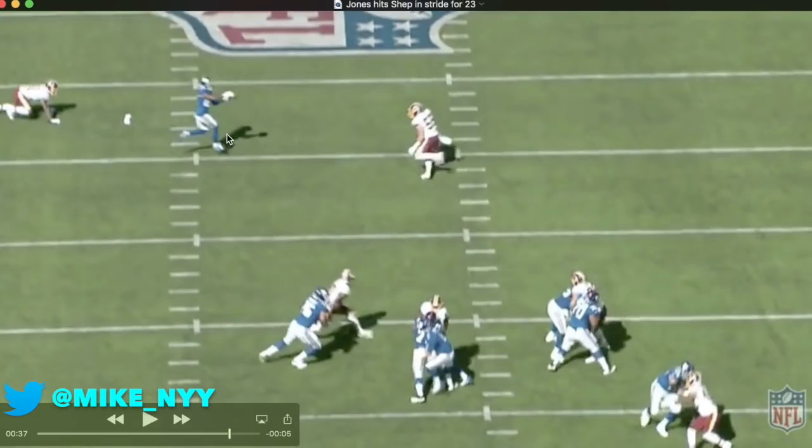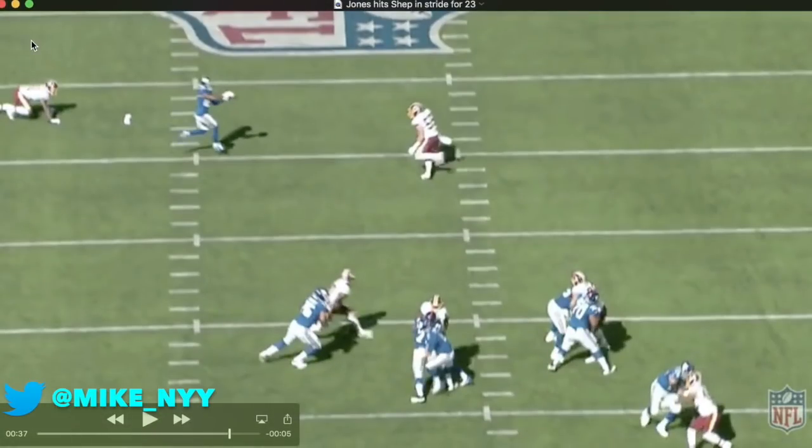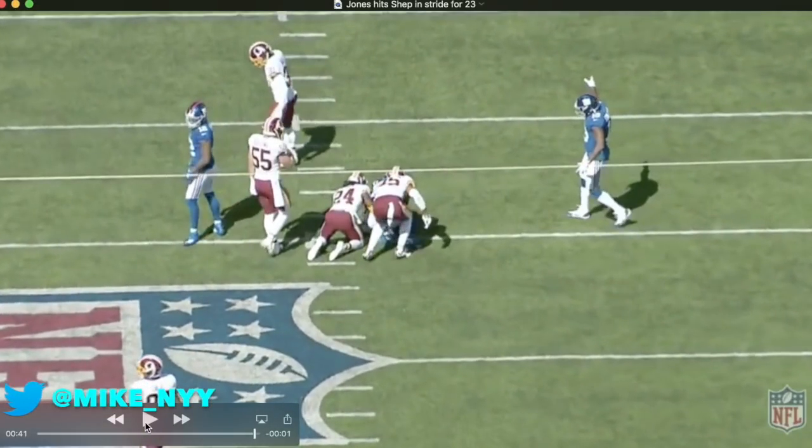And you see where he hits Shepard there. I mean, right in front of him a little bit, right in the numbers. I mean, Shepard's guy fell on this play, which makes it easier. The Giants pick up 23 yards on this play, but just another great example of ball placement by Daniel Jones.